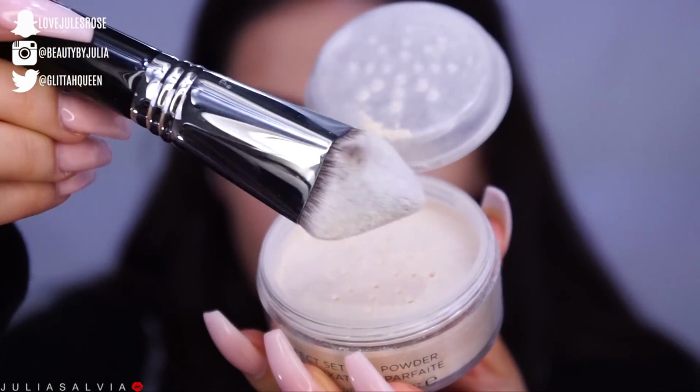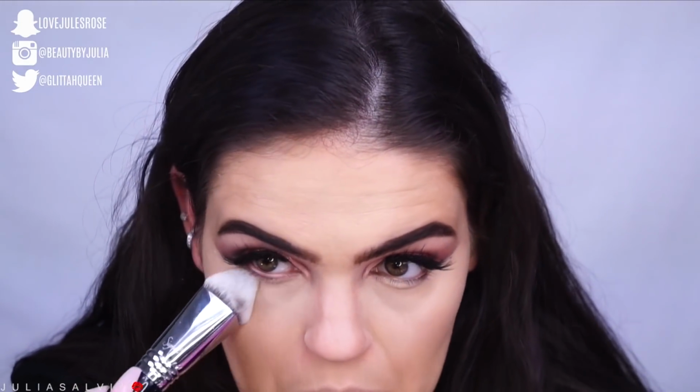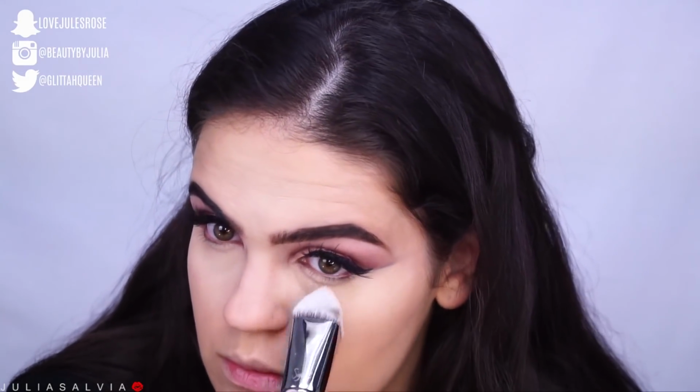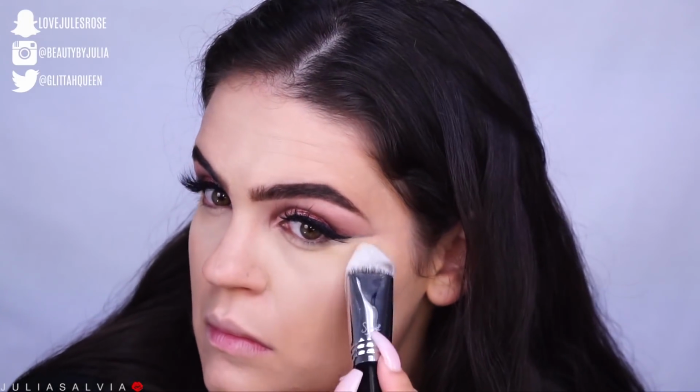Like, how cool is this? This is the 4D HD Kabuki brush. Love it. I love it. Very great for the under eyes. I wish it was a little bit bigger though, like a little longer. I guess I have a big head.